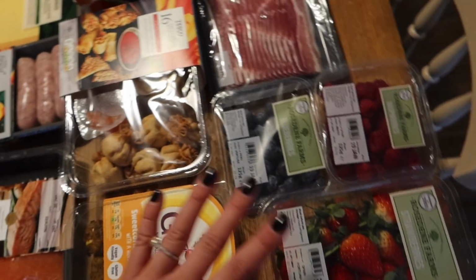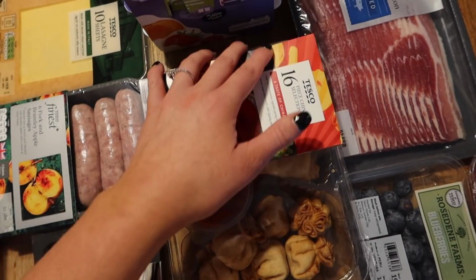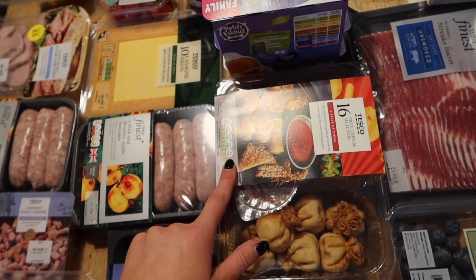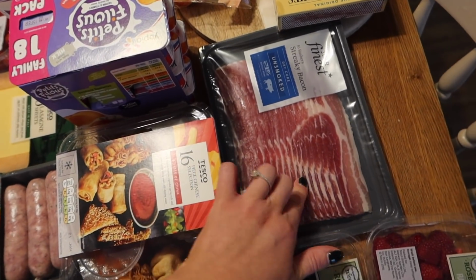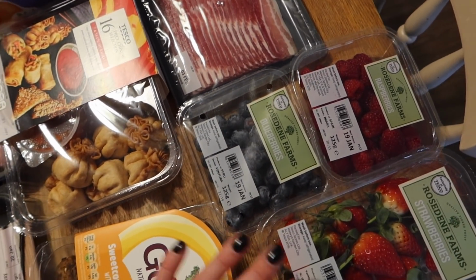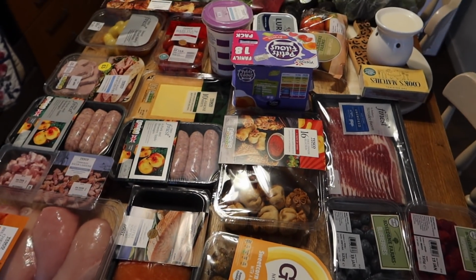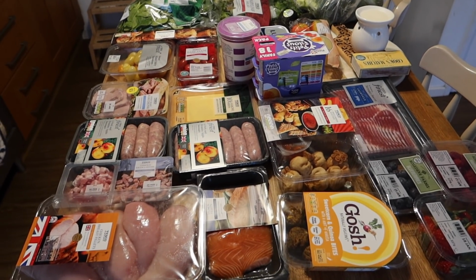It was incredible. Then we also have a 16-piece Chinese selection to go with one of the meals that we're having this week. I actually might divide it between 2 of the meals, but these were on offer, so that's why I picked those up. Got some streaky bacon, and then finally we've got some blueberries, raspberries and strawberries, and then everything else is just leftovers in the fridge that we're trying to use up, and also in the freezer as well. So that is everything.